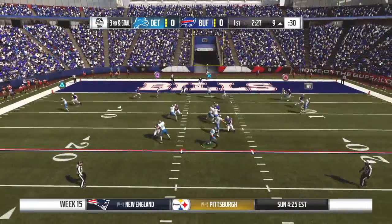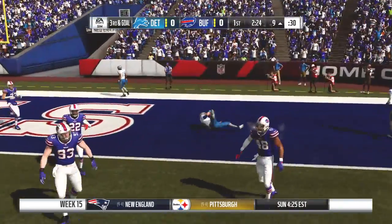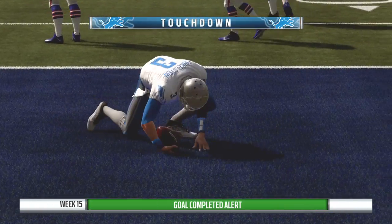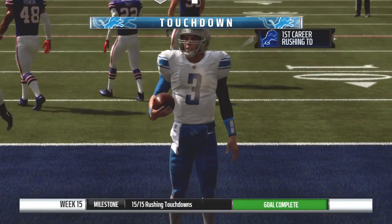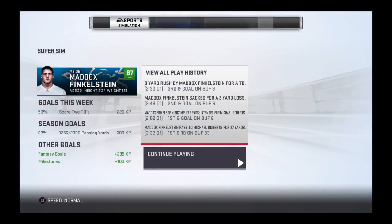Now back to throw. Flushed out right. He can run for touchdown, Lions. Well, these guys have won 3 straight.